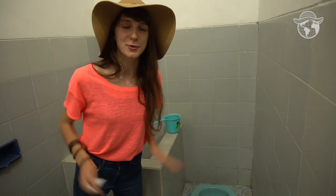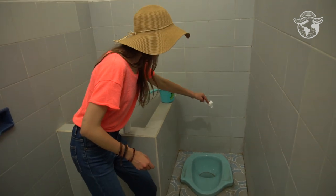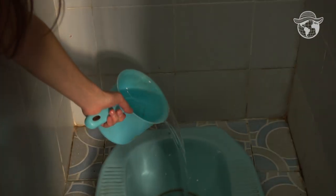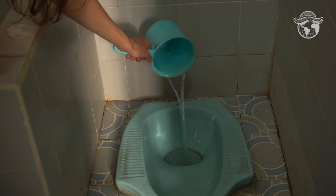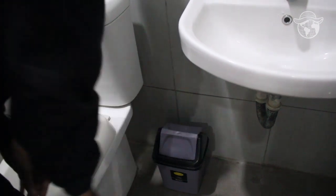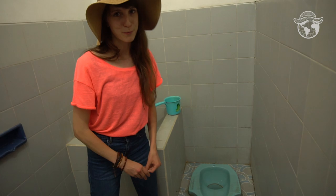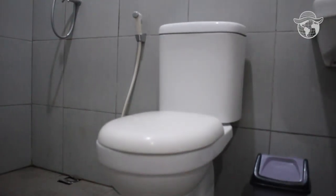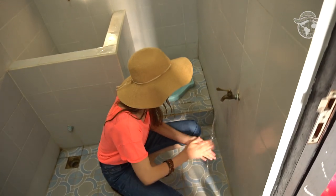Let's imagine the situation that you use the toilet right now and you have finished and you want to put this tissue inside. No, don't do it. Oh yeah, that's another important difference that you have to remember. Instead of flushing paper down the toilet, Indonesians put it in the garbage can. But why? This toilet can be blocked and you can have some problems. So don't be surprised if you see a bin full of used toilet paper just next to you in the toilet.